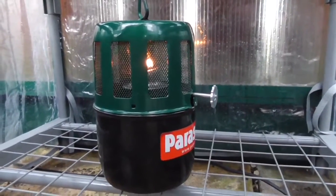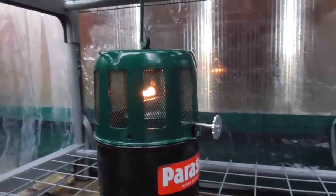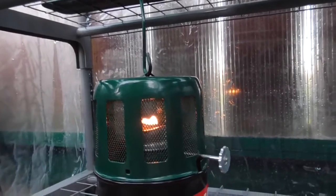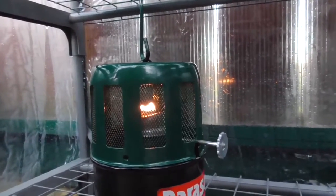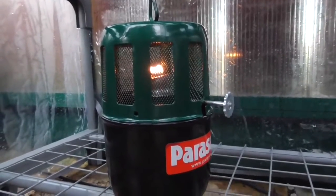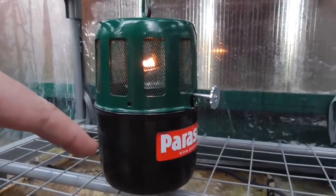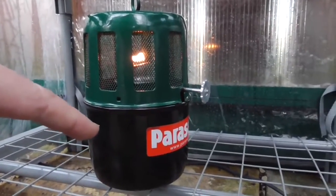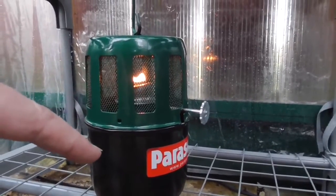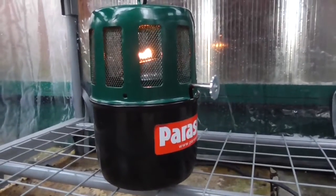Well, that's me heater there that I'm using. It's doing a fantastic job. Just that little light there is enough to raise this mini greenhouse by about 4 or 5 degrees. It only takes about a quarter of a litre, if that, to fill that right up, and that's been going 3 days non-stop on just one fill of that. So it's very cost effective.